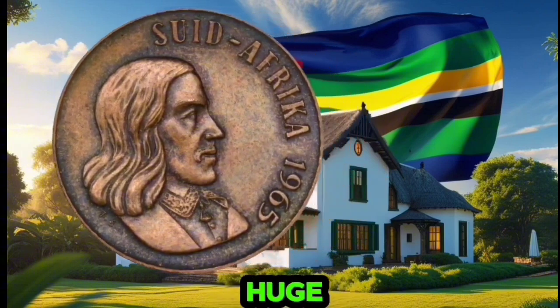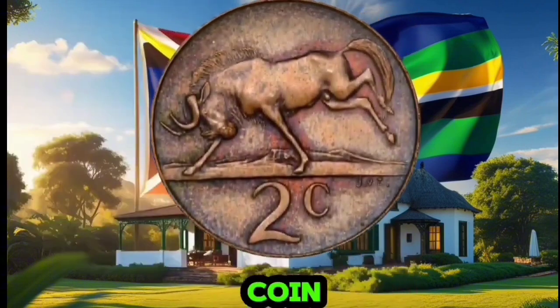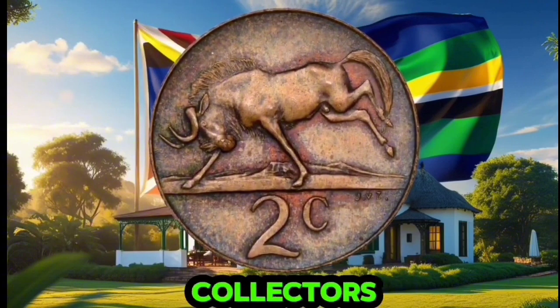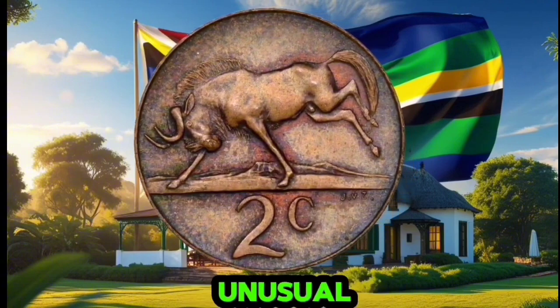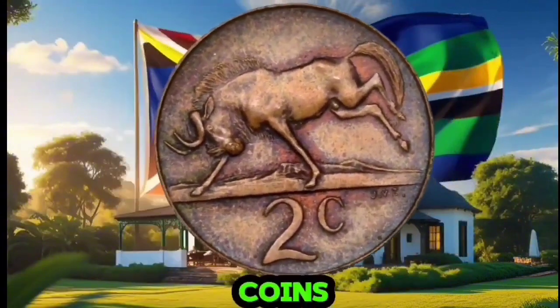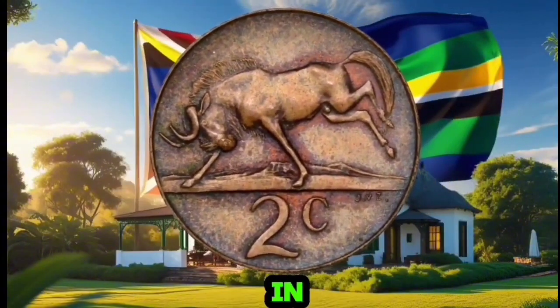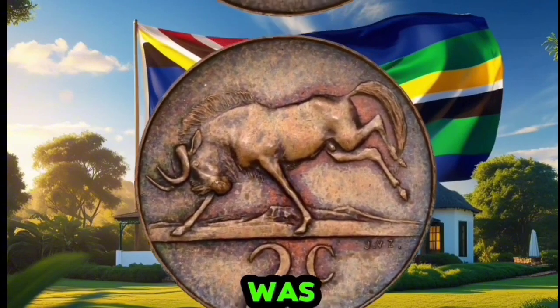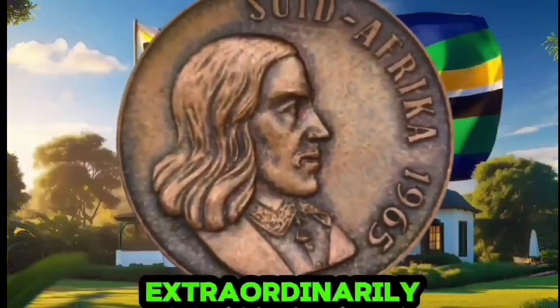Rarity plays a huge role in the value of any coin. With the 1965 2-cent coin, it wasn't until much later that collectors discovered something unusual: in 1965, a small batch of 2-cent coins was produced with a unique flaw in the minting process. This error, although minor, was enough to make the coin extraordinarily rare.